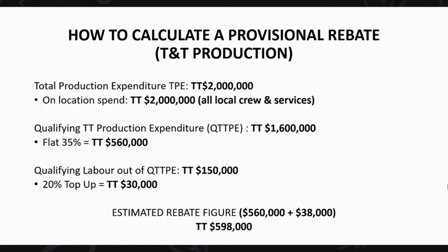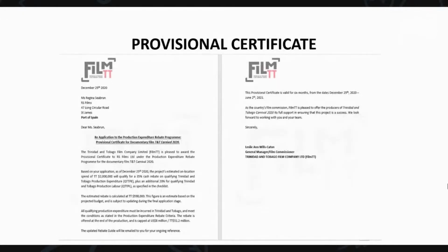So you have an estimated rebate figure that is usually higher than the final rebate figure, but we'll calculate the final rebate a little later, right? So once you have submitted all your documents on the checklist, you get one of these, a Provisional Certificate. So very simple, it's a letter stating that you have been awarded this under the program for X film. This is the date of your application. This is your on-location spend, and this is how much your estimated rebate is calculated at. So again, it's valid for 6 months, and it can be extended.